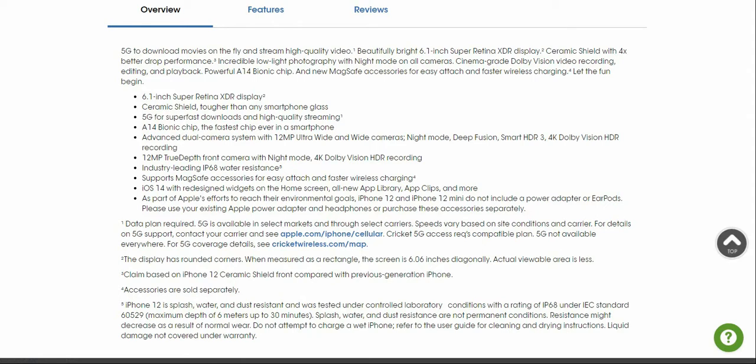Support for MagSafe accessories for easy attaching and faster wireless charging, iOS 14 with redesigned widgets on the home screen, all new App Library, App Clips, and more. As part of Apple's efforts to reach their environmental goals, iPhone 12 and iPhone 12 mini don't include a power adapter or AirPods. Please use your existing Apple power adapter and headphones or purchase these accessories separately. So there you go. So the only thing that you guys get in the box is your iPhone 12 and your lightning cable, and that is it. Nothing else.